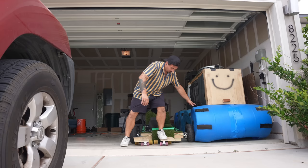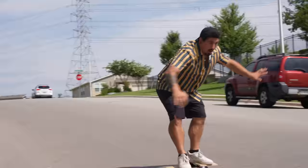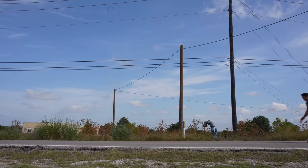Now that I had a new set of wheels, it was finally time to try these things out. And I think that, oh boy, okay, this isn't good. They work just fine, but considering I didn't put brakes on yet, I think I'm gonna be here a while. It's so hot, and I don't think I'm gonna be stopping anytime soon.